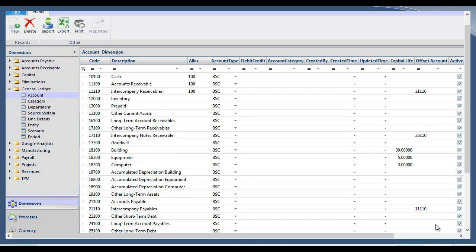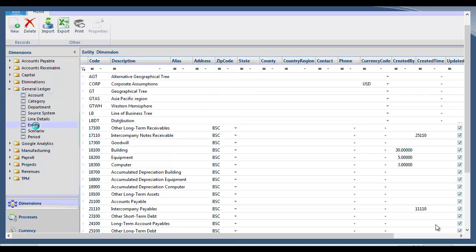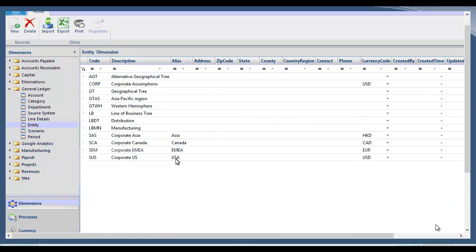Now, on the left, right below you see dimensions. These, by the way, are my different dimensions here, and entity is one of them. If I look at entity, I will see those entities that we were looking at in our reports recently. So now you see my Asia, Canada, EMEA, and US entities, and those are the codes that you were seeing in those reports. I could have just chosen to show the description as opposed to the codes, which might be a good idea for me to change next time around. But those are the descriptions I could have brought into those reports.